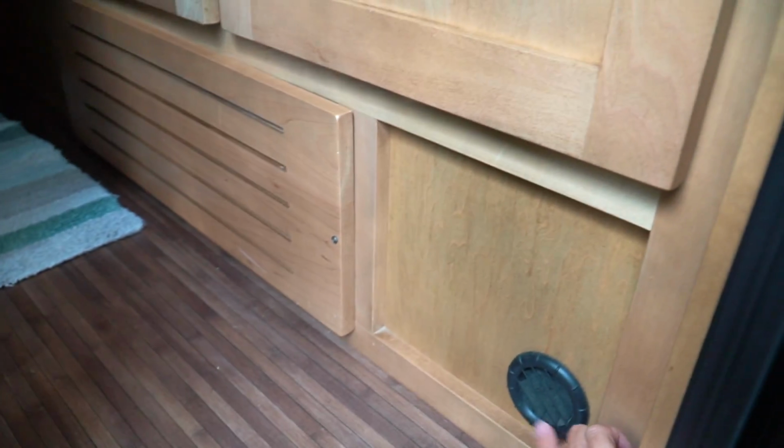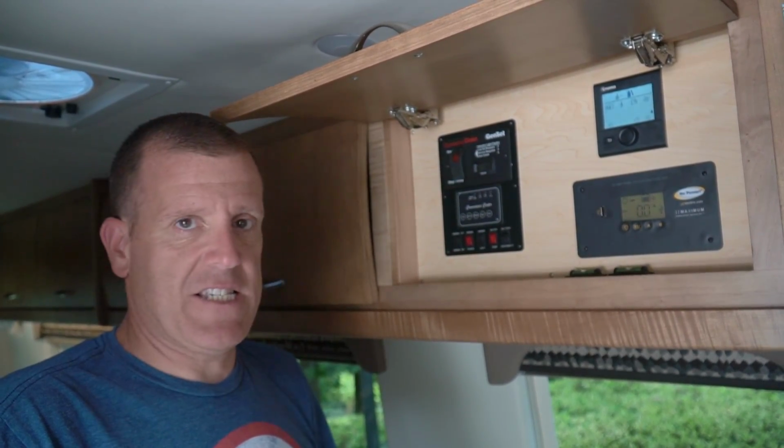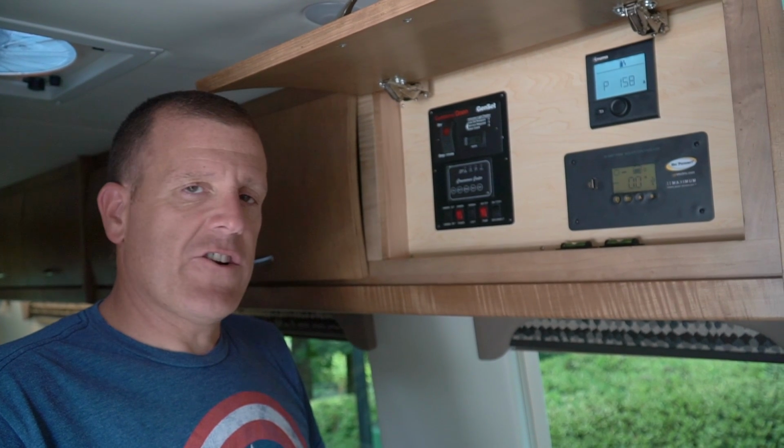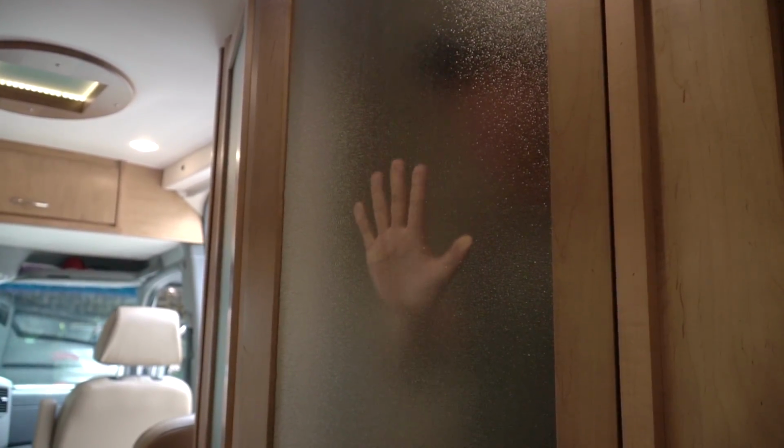And these vents down below on the floor are what push out the heat into the space. So we have a nice comfortable van. If we get into a really cold area, we can turn on a bit of heat. And this is where it's gonna get a little bit cramped, but hey, at least we have it.